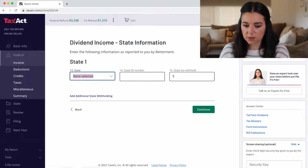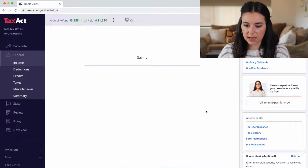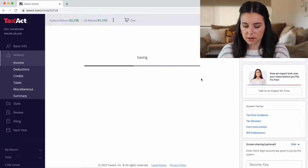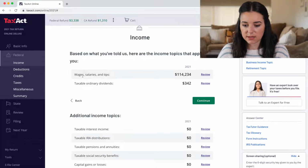Okay, so this is really walking you through section by section of that particular form. Okay, so if I have that in there, no foreign trust, no foreign accounts. All right, then that gets added to income.